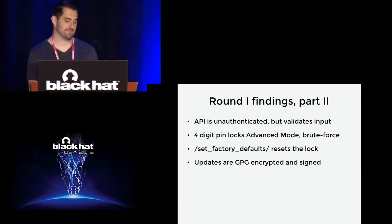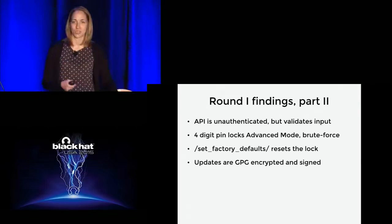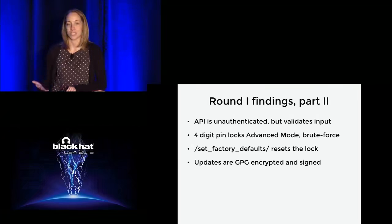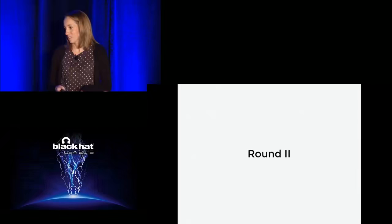And then the last item was something that we saw: oh, hey, it's pulling software updates over HTTP. This is really exciting. There has to be something here. But they're encrypted and signed with GPG with a passphrase that we don't have. That was very disappointing. So at this point, we decided to move on to round 2.